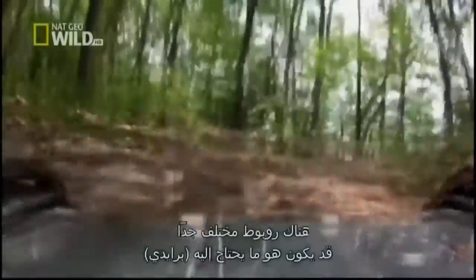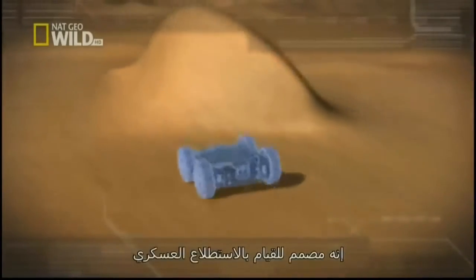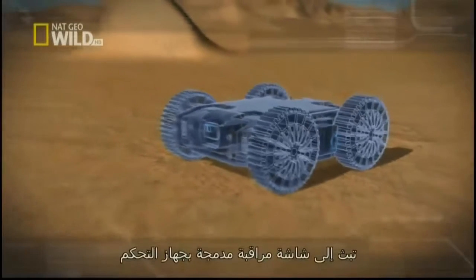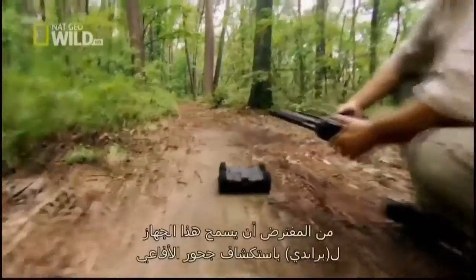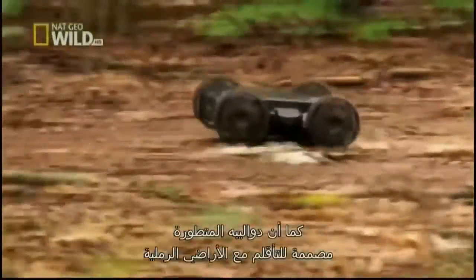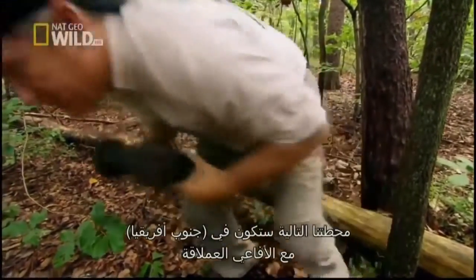There's a very different robot that might be just what Brady needs. The armadillo, small, lightweight, highly mobile. It's designed for military surveillance. Cameras on all four sides feed video to a screen on the controller. A soldier can safely survey an enemy bunker. It should allow Brady to explore a snake burrow. And its high-tech tires are designed to handle the sandy soil. Next stop, South Africa and giant snakes.